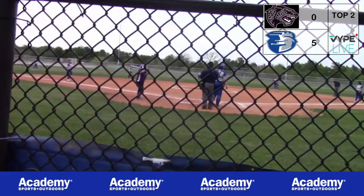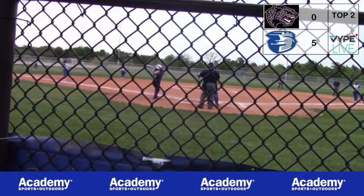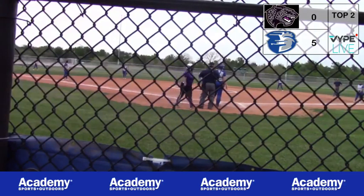Brings up number 7 for the Jaguars, Nicole Contreras. Sorry for mispronouncing that, folks. This is all handwritten for me, so I'm doing my best here, but Nicole, number 7 here for the Jaguars. See what she has. Christina Miller remains at the mound.